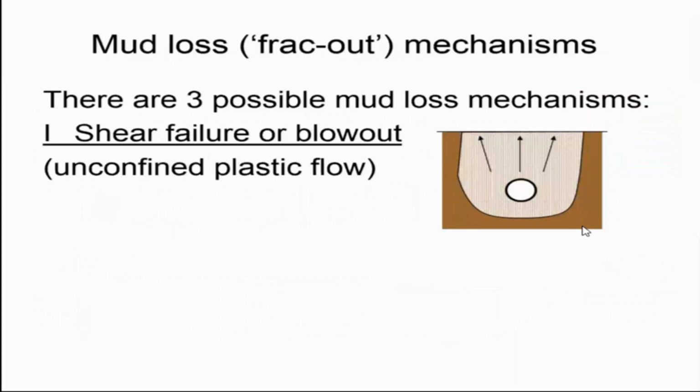Now, I wanted to also introduce you to the three mechanisms of mud loss, as I've defined them. The first mechanism, the commonest mechanism, is shear failure or blowout. So what happens is we've got fluid under pressure in this borehole. It basically causes the surrounding soil to go into a state of shear failure. And if that shear failure reaches the surface, then we've got this unconfined plastic region, and we'll have blowout.